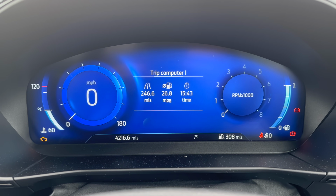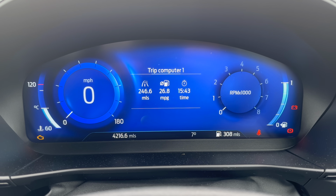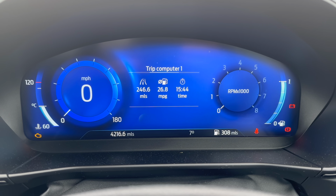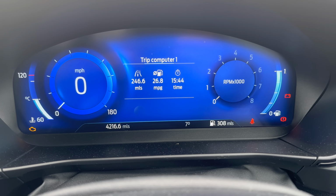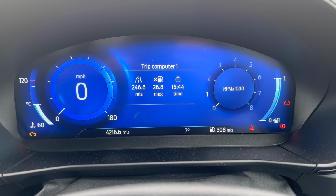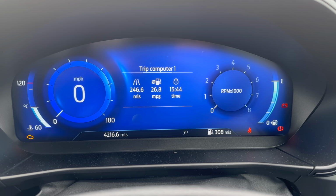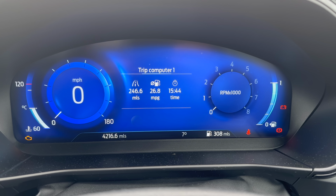So let me just show you what we've done. On that last tank of Shell V-Power, I did 246.6 miles. So we're going to take 15 miles off that. So we're down to 230 miles. And if I remember rightly, it was 207. So we're looking approximately 10% better. I think the MPG is slightly better as well.